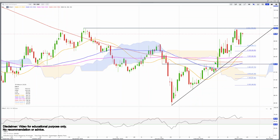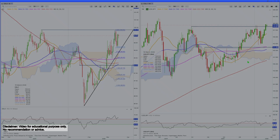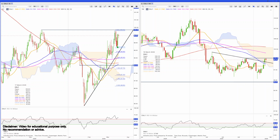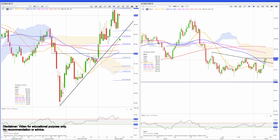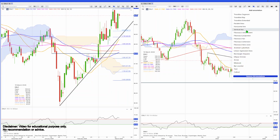The dollar index, will it have another go at the 100.35 resistance? I think it will. Positive sentiment on the RSI, no divergence, likely to push higher if it stays above the lows from yesterday. If it takes out the lows from yesterday, well, then we can see a correction down to around 98.50. But as you can see here on the weekly, if it takes out 100.35, well, then there is no strong resistance.